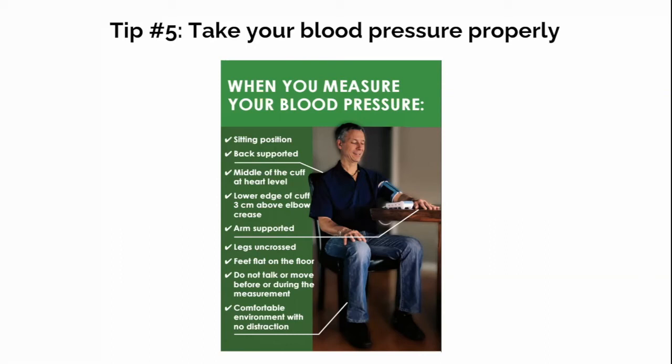So sometimes we do that, right? Like we're taking our blood pressure and then the doctor or someone asks us a question and then we start talking to them. So that's actually not the best way. He's also not watching the news. So it's not a good idea to be watching something that can cause an emotional reaction. So you can see here a summary of how to take your blood pressure correctly.